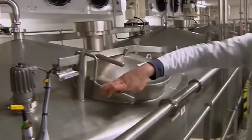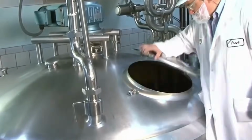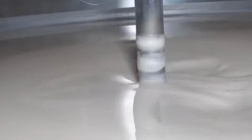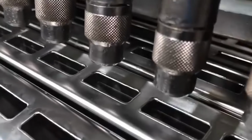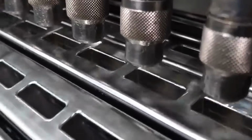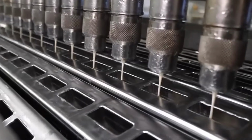The mix exits the freezer at a temperature of around 5 degrees to 6 degrees, partially frozen with fine ice crystal dispersion and a soft serve consistency. It is at this stage that the Magnum bar begins to take shape. The semi-frozen mix is deposited into precision-engineered molds made of Teflon-coated stainless steel.